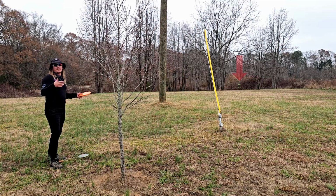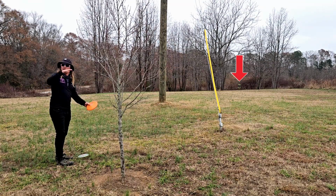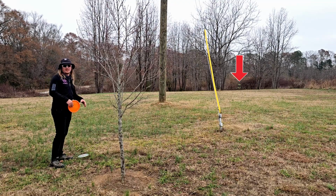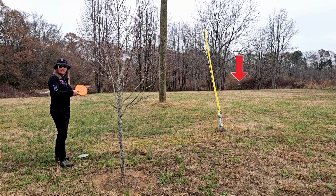I would say we still have about 220-ish feet to the basket. We have been going uphill from the tee shot, and now we're starting to go back downhill, but there is kind of a low ceiling down there, so we're gonna need a little bit of ground play. I'm gonna go with my Rhino.